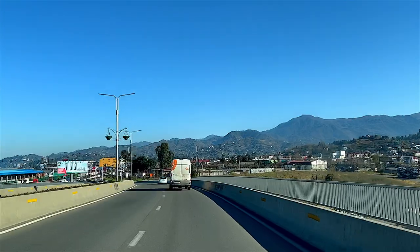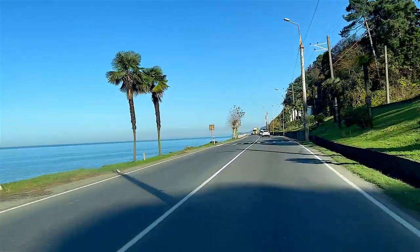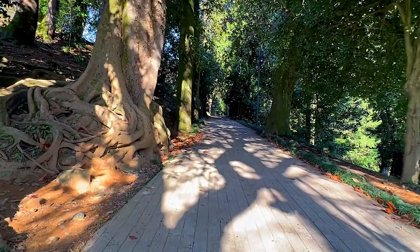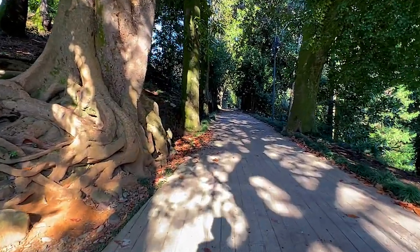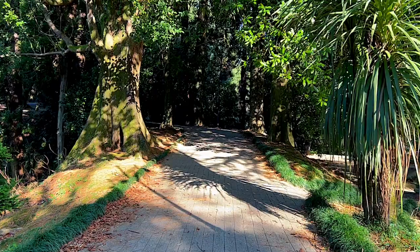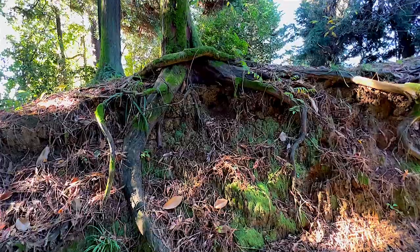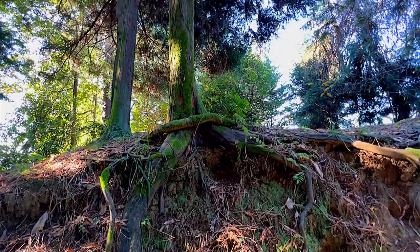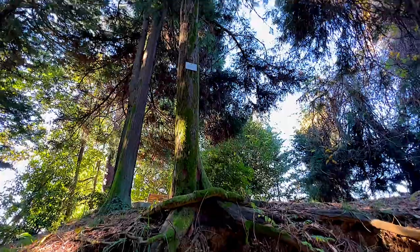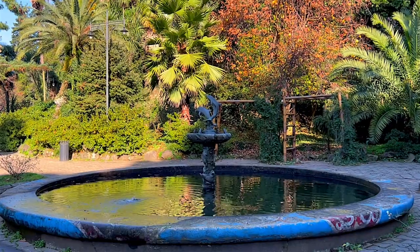Batumi Botanical Garden is located 9 kilometers from the city center and is easily accessible by public transport such as minibus, with a cost of between 50 cents to $1. It covers an area of 108 hectares and is located at the place called Mtsvanikonski, or the Green Cape, on the Black Sea shore. It was one of the largest botanical gardens in the former Soviet Union.